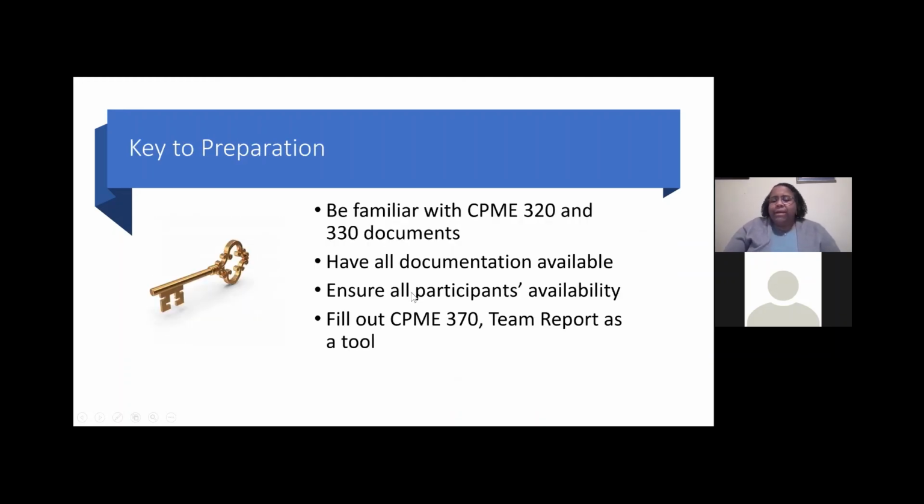So what's the key to preparation? Number one is to be familiar with the CPME 320 and 330 documents. They tell you everything that your program needs to entail and everything that your institution should offer for the resident. Have all documentation available electronically and physically. It's imperative that the on-site team has access to that. Ensure all participants' availability, because the cost of not doing so is high. This is what I mentioned previously in terms of the agenda.